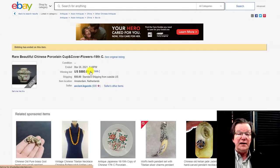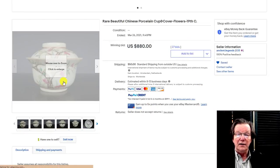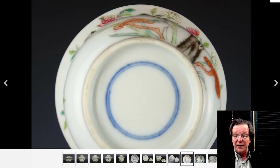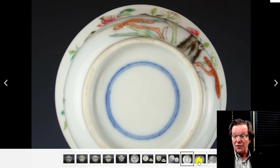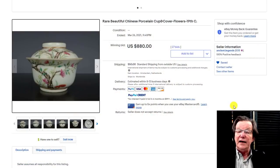And then over here to this. This is a really nice 19th century covered bowl. This is a really, really pretty one. Famille Rose, very simple and elegant. Nicely done, no mark on the base, just that double circle and so forth. But very, very nice quality enameling. Here's a picture of the cover, beautifully done, and it ended up selling for $880 with 27 bids. A lot of people like that.